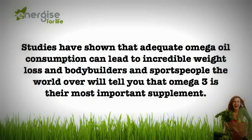Studies have shown that adequate omega oil consumption can lead to incredible weight loss, and bodybuilders and sports people the world over will tell you that omega-3 is their most important supplement.